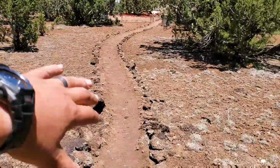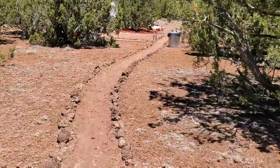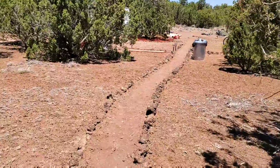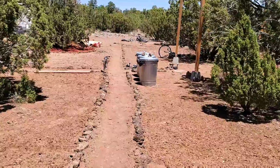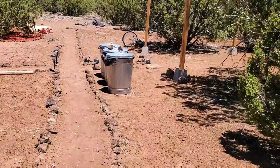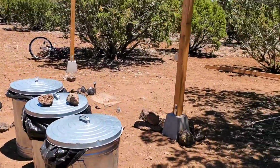This is our main pathway going up to where the tent used to be. It's been broken and I haven't rebuilt it. Let's go. This is our trash cans. Every 2 weeks they fill up and we take them to the transfer station.